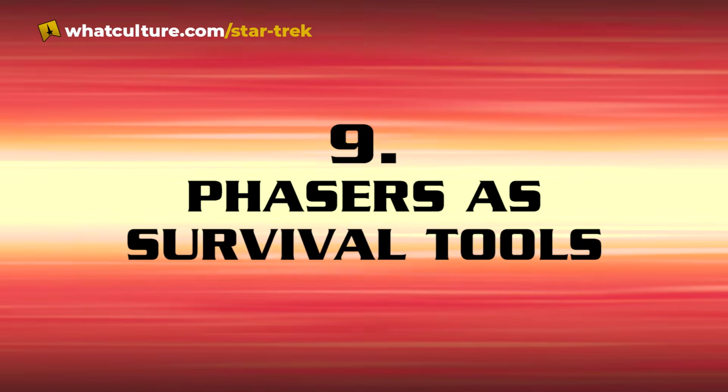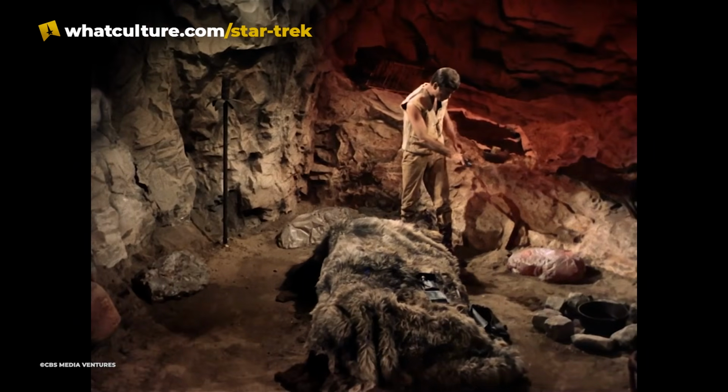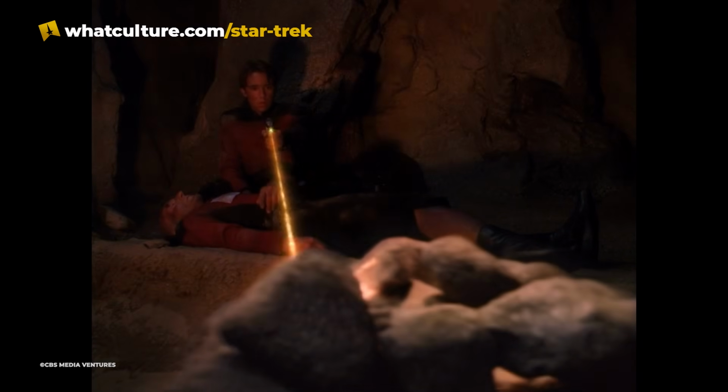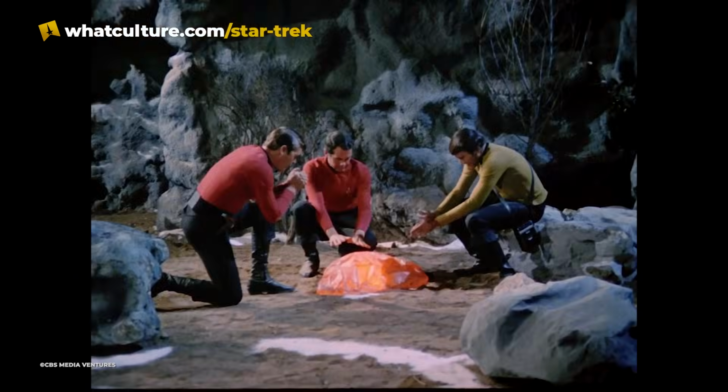Number 9. Phasers as survival tools. Starfleet hand phasers have many uses as survival tools. Of course, stranded officers could use them to hunt for food, but they could also be used to heat up rocks, as Wesley did in the episode Final Mission, to keep himself and Captain Picard warm, as well as several other examples.